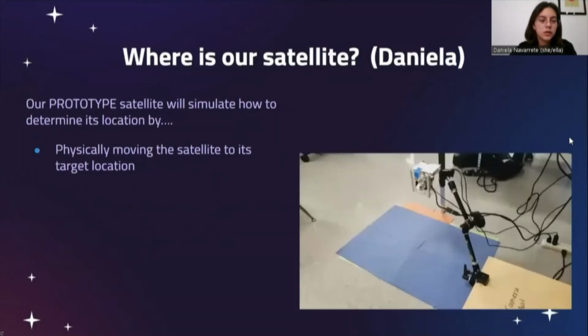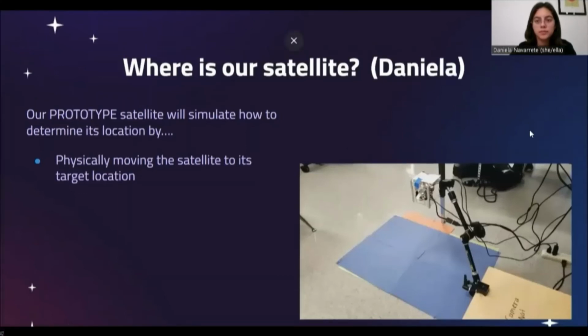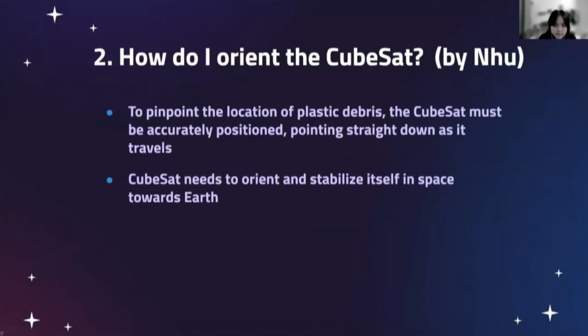On the other hand, our prototype satellite would only be able to do this by us physically moving the satellite to its target location, which in this case would be a piece of blue paper. In terms of orientation, the CubeSat needs to be accurately positioned to face towards Earth, pointing straight down as it travels so that the debris in the ocean can be located.